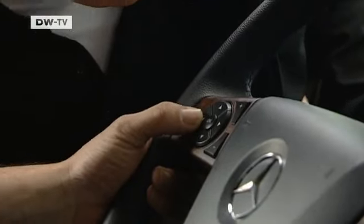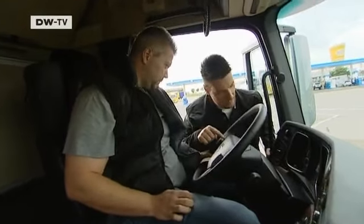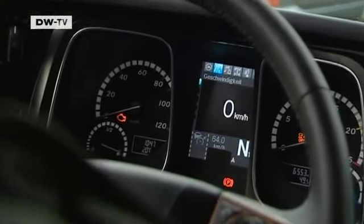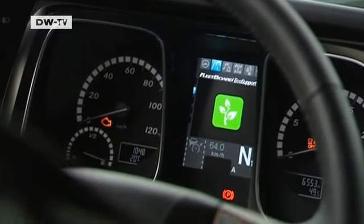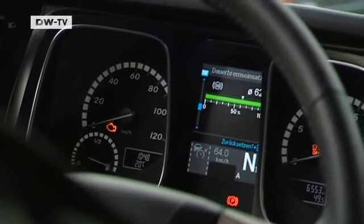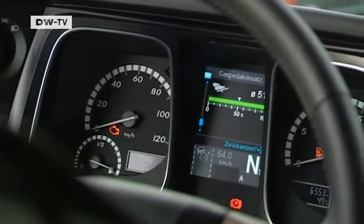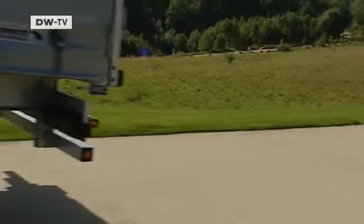The Actros now boasts the multifunction steering wheel first developed for use in cars. Drivers can use it to operate the FleetBoard management service, which tracks fuel consumption, mileage, and vehicle maintenance. The new FleetBoard Eco Support analyzes the trucker's driving and provides direct feedback on his or her driving style. Klaus Gelbe thinks that's a good thing, from the fuel consumption standpoint alone.